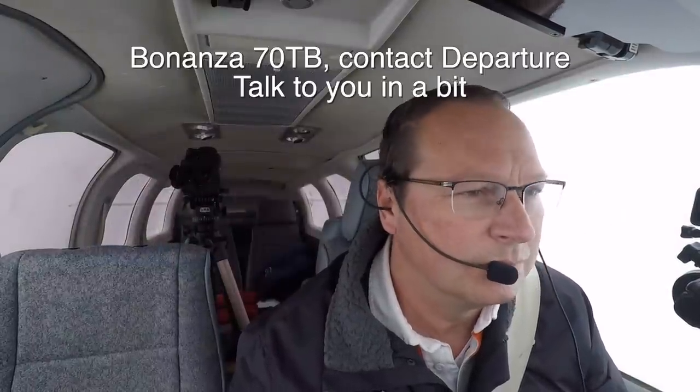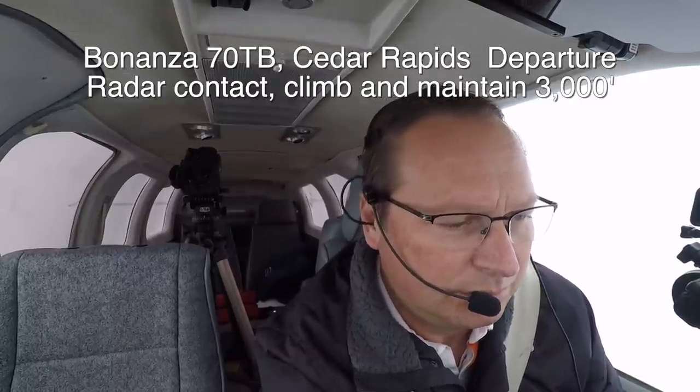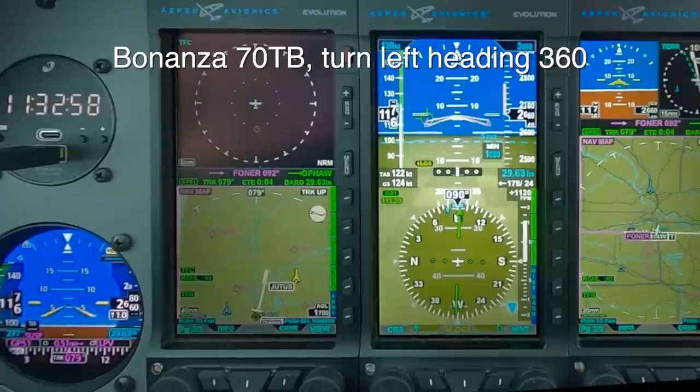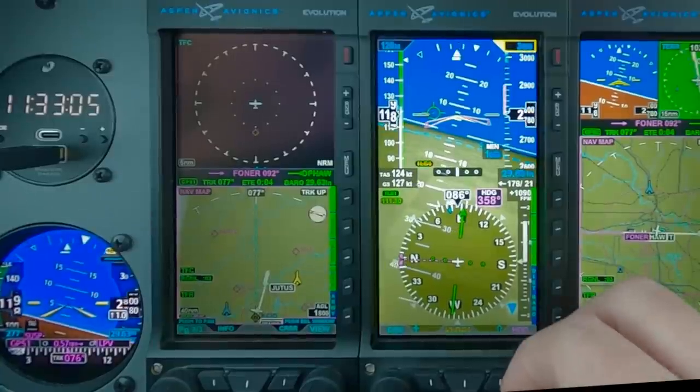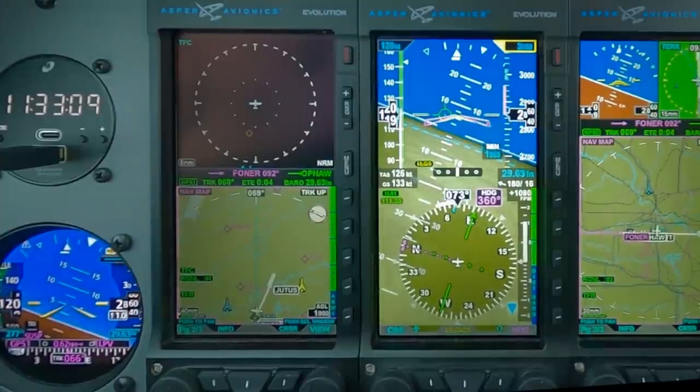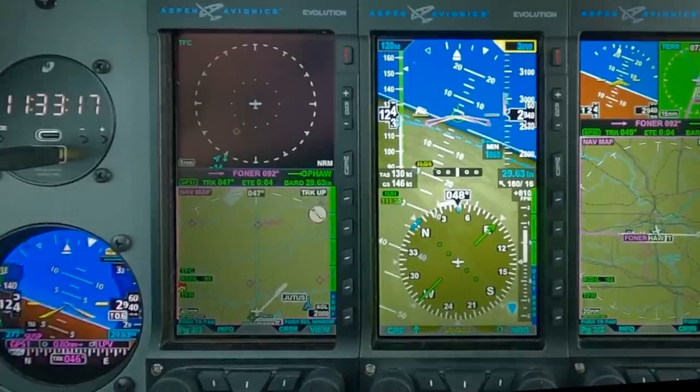Bonanza 70 Tango Bravo, contact departure. Contact departure, Bonanza 70 Tango Bravo. Cedar departure, good morning, Bonanza 70 Tango Bravo, 2000, climbing 3000. Bonanza 70 Tango Bravo, Cedar Rapids departure, radar contact, climb and maintain 3000. Climb and maintain 3000, Bonanza 70 Tango Bravo. Bonanza 70 Tango Bravo, turn left heading 360. Left turn 360, Bonanza 70 Tango Bravo. Exit jet 557, runway 9R RVR 2200 touchdown, 3000 rollout, contact tower 118.7.